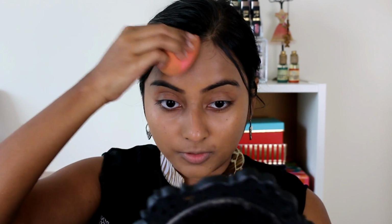This is a really nice foundation. I really like the coverage. It's looking so nice. It has blended out really nicely, and I think the shade match is just amazing. Okay, now the foundation doesn't feel very sticky or tacky. You can actually go out without setting it, but I do feel a little bit of tackiness, like a very tiny bit. So I'm going to set it.